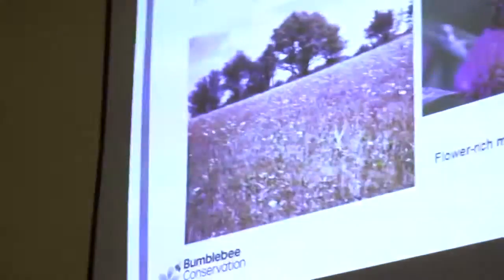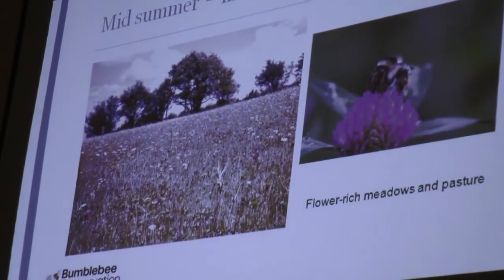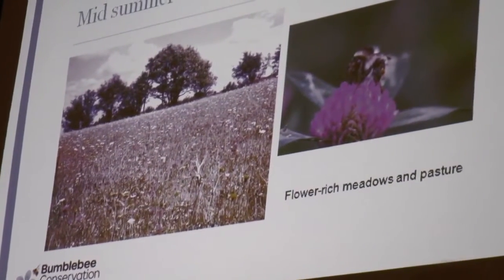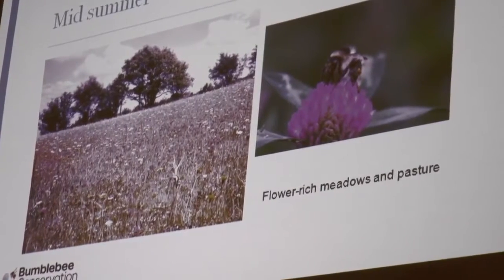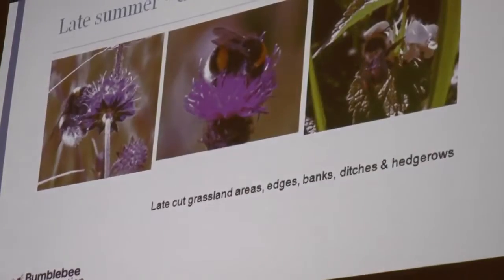So on to the main course in midsummer. This is where your meadows come in. Flower-rich meadows and pastures are really key to supporting bumblebees at this time of year. So your typical meadow species like your clovers and your vetches, trefoils, knapweeds, some of the wild carrots for example, these are all great at this time of year in the midsummer for supporting bumblebees.